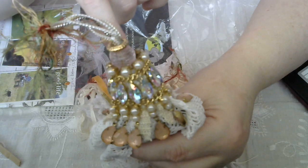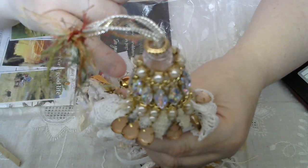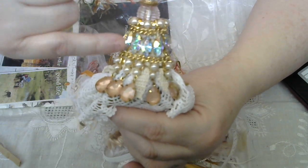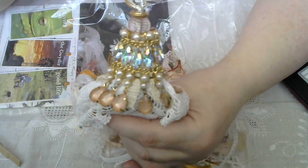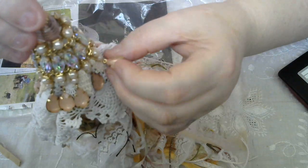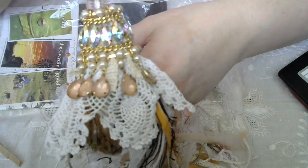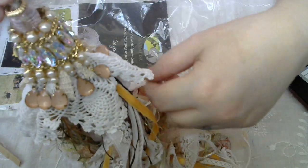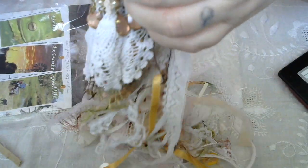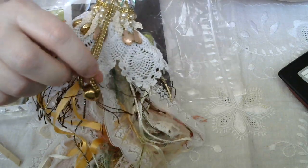There's a beautiful pale pink glass bead there. And we have some of this pearl trim and these beautiful AB. I'm not sure what shape this is, but look at the colour. Wow. And these dangles here, that's beautiful. Gorgeous trim that is. I mean, she found some beautiful things when she's thrifting. Beautiful soft doily. And this piece of gold chain with a lovely gold bead on it.